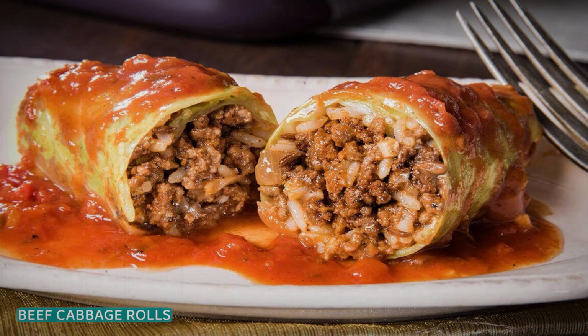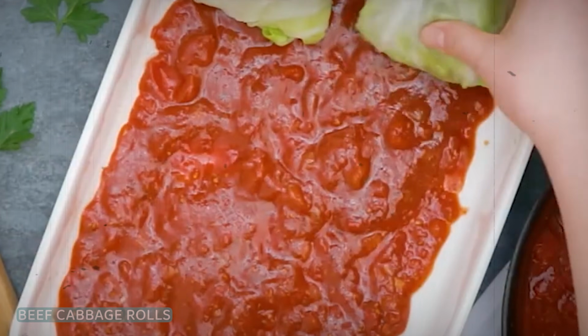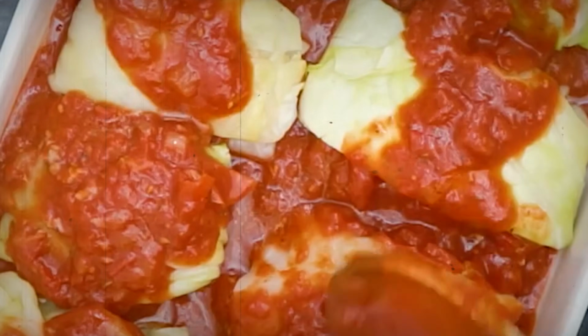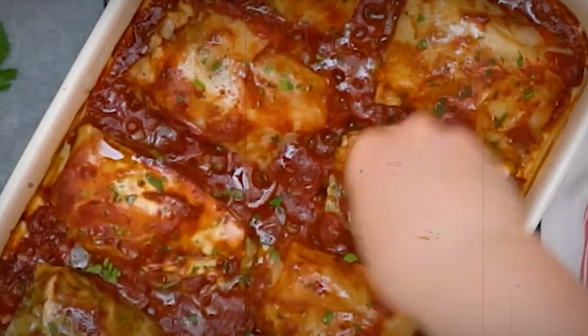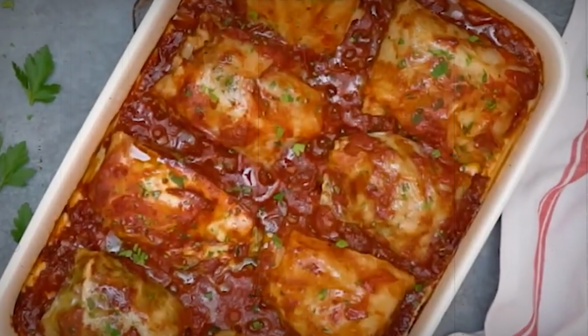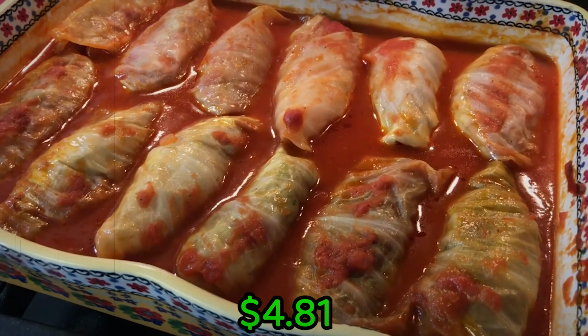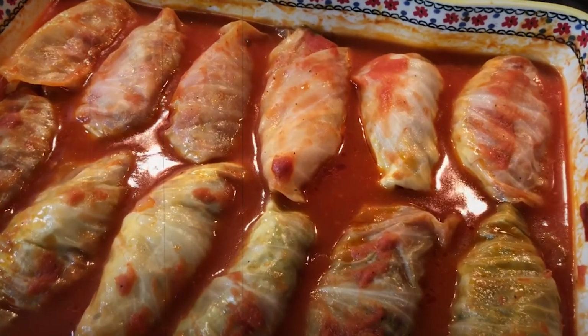Beef cabbage rolls. This Eastern European staple became a lifeline for American immigrant families during economic downturns, offering exceptional nutrition and satisfying comfort for minimal cost. For just $4.81, you can make 8 cabbage rolls. That's only 60 cents each.